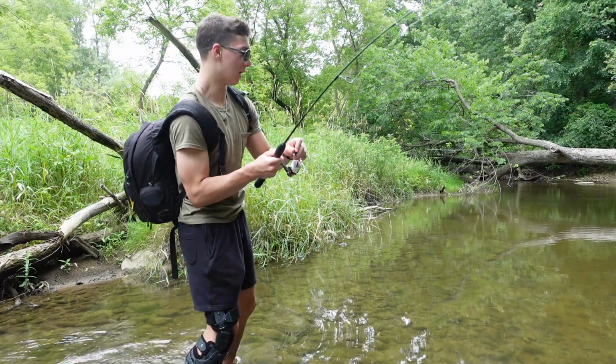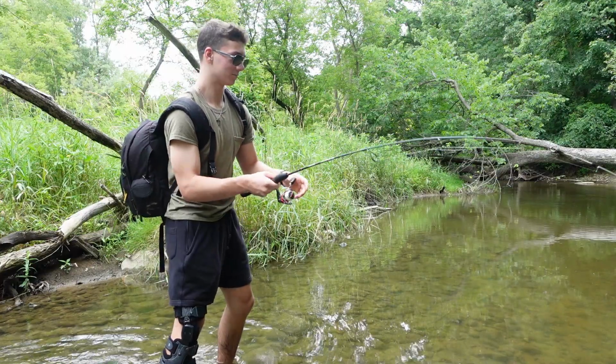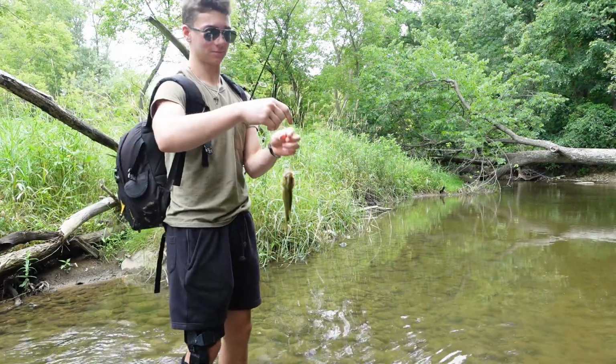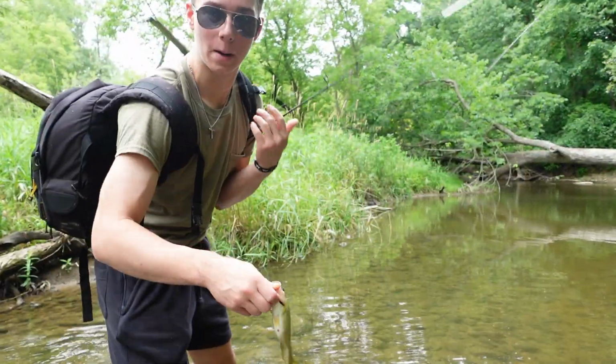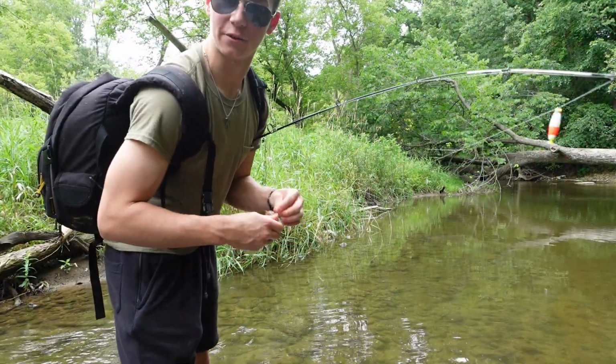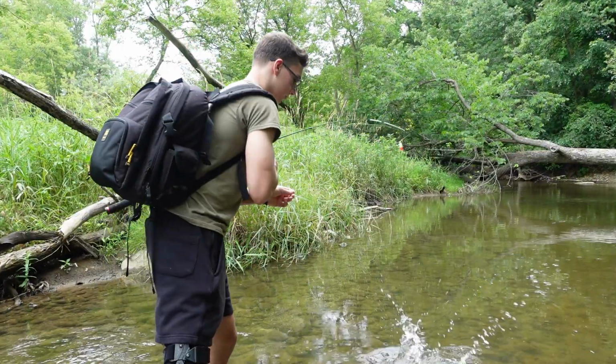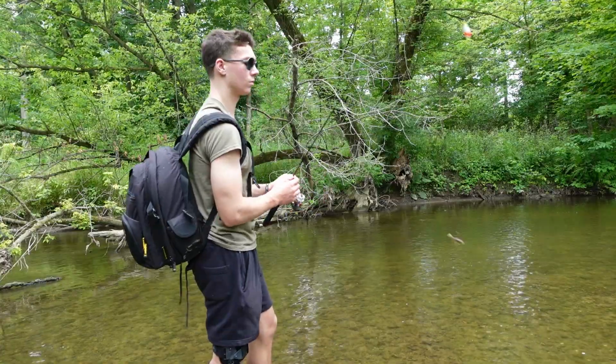Yep, there we go, you guys. On the crawfish. Oh my goodness, look at that. We got a rock bass. Look at that, that was sweet. I saw that guy come up right in front of me as I was reeling in the crawfish, and he took it. That is sweet. And there he goes.